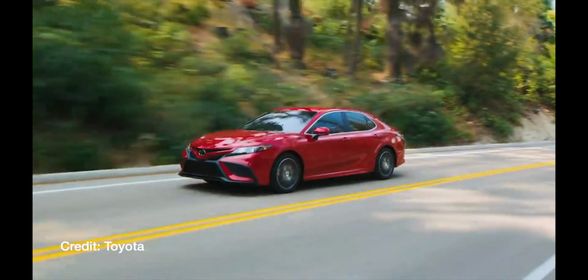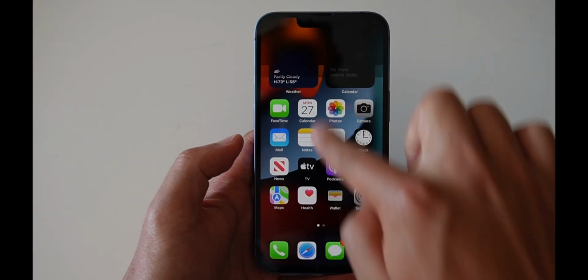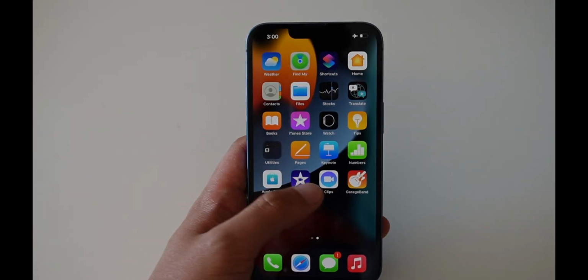Honestly, this is kind of like a Toyota Camry of cell phones. It will do everything you need it to with no drama, very consistently, but it's nothing really to write home about. It's not super exciting, but for most people, this is the phone to get. I think it's an amazing value package.